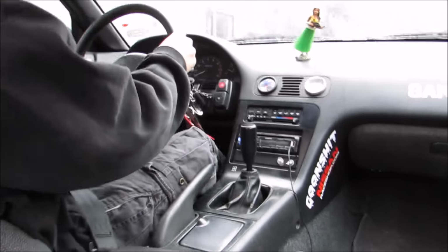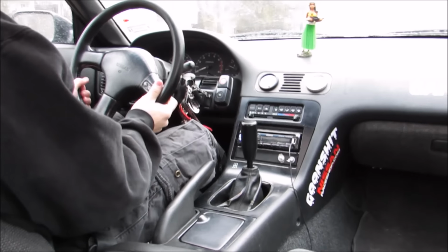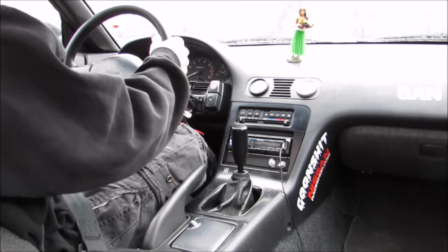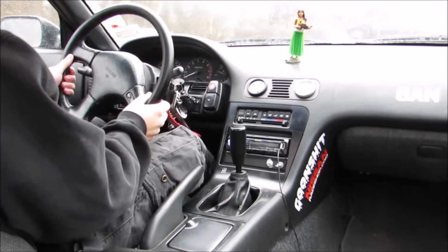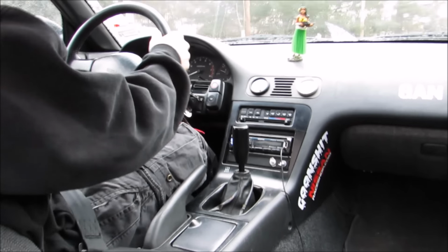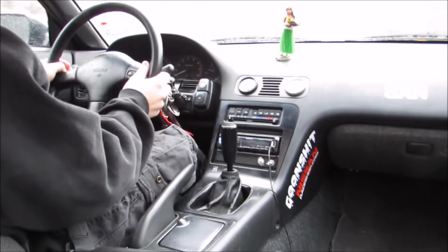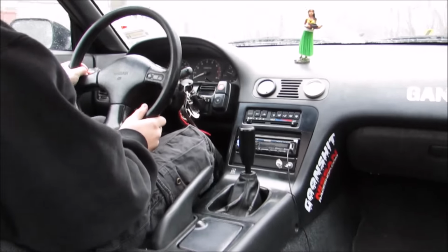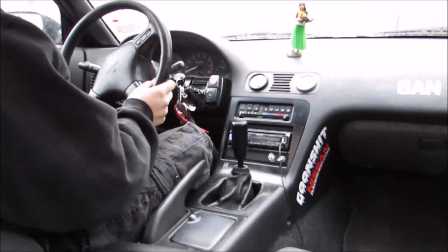I might have to light up the tires for you guys at least once. Plus it's already wet out, so it's gonna just spin like nothing. I mean, it's not like I have an LS under the hood, but it's still gonna spin pretty good considering I'm using 195 tires, and they're a really hard compound. They're not sticky at all. So they spin pretty well.